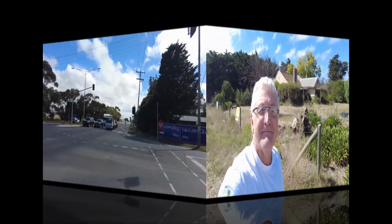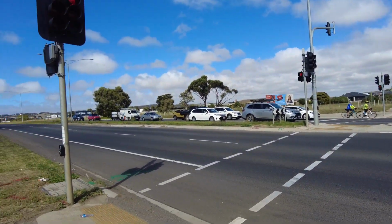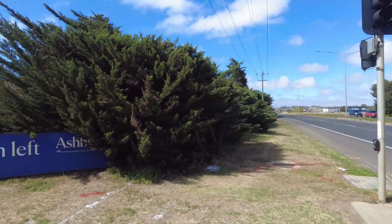It looks like it's up for demolition. The whole area is being reclaimed by developers and it's going to be a suburb. So we'll have a look before it all gets bulldozed. So this is the road that takes you straight down and into Torquay, and this is the property.